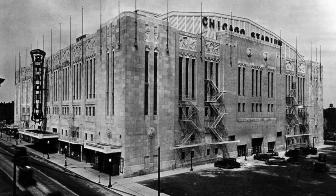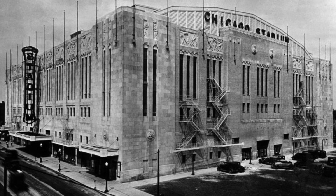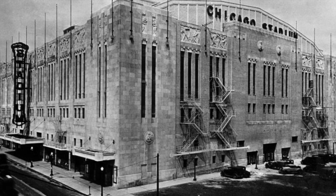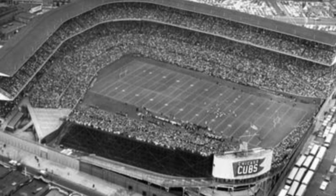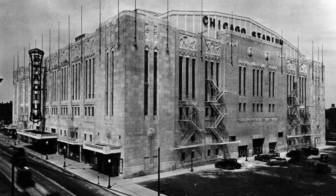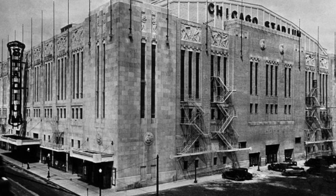Next up is one of the strangest stadiums ever used by the NFL. In 1932, the NFL championship was between the Chicago Bears and the Portsmouth Spartans. They were supposed to play at the Bears' home stadium of Wrigley Field, but bad weather caused them to move the game. Instead, they played inside at Chicago Stadium, which was the first ever indoor NFL game.